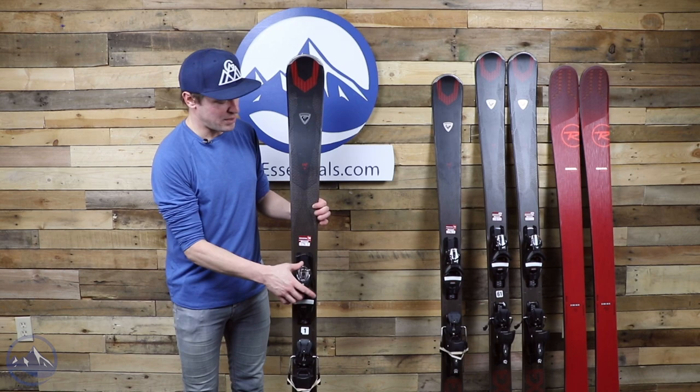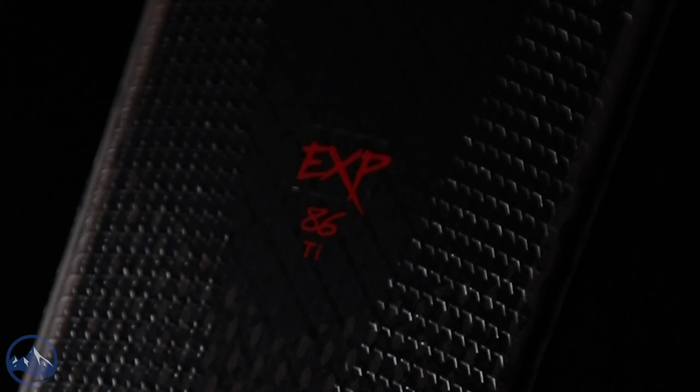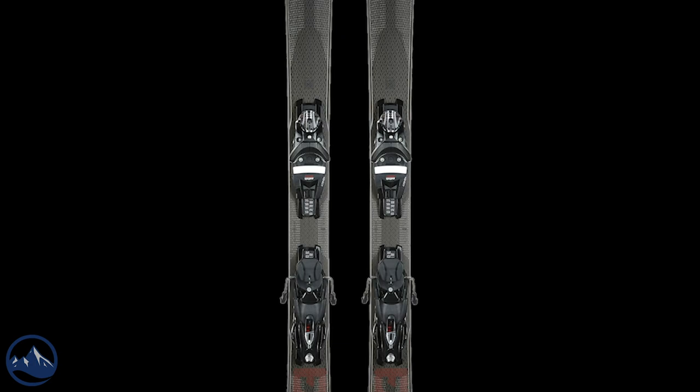And new construction too. Let's start with construction because there's a lot going on here. It starts with a poplar wood core. What's really cool about the poplar wood core in this ski is that it was harvested from a forest that uses sustainable forestry practices. That's great. Rossignol's pretty committed to sustainability and eco-friendly practices. Their factory uses like 100% carbon-free energy, which is super cool. So it's an eco-friendly poplar wood core, which, why not?